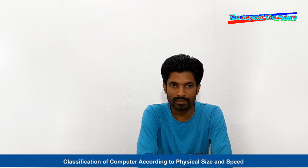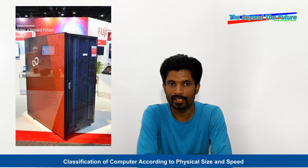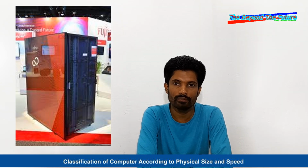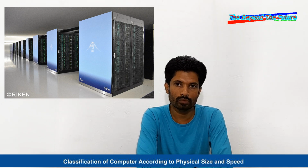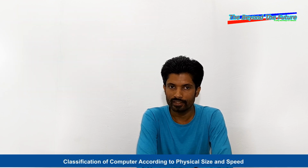The second fastest supercomputer in the world is Fugaku in Japan. It was designed to solve the world's biggest problems, especially slowing down climate change. It runs on Fujitsu A64FX 48-core 2.2 GHz processors. The system cost more than 1 billion, and each of its cabinets weighs 1.6 tons.